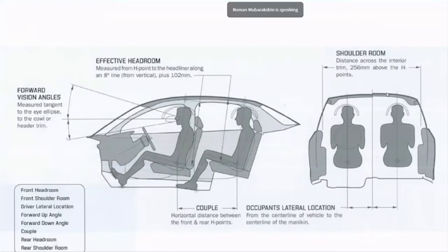Another point, like I said before, is that it is measured from the edge point. This distance is not measured vertically from the head to the top. It's measured along a specific 8-degree line coming from the edge point up to the head. From here up to here, along the 8-degree line, this distance must be around, here it says plus 102 millimeters, but in my experience I met different criteria. It was 80 to 100 millimeters.